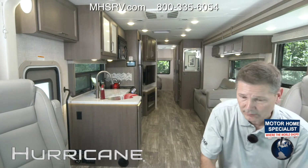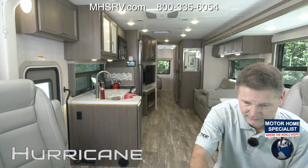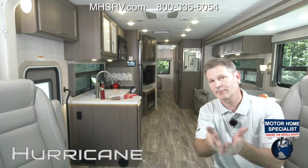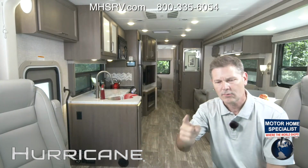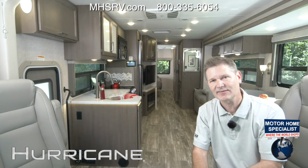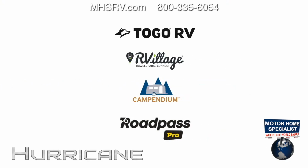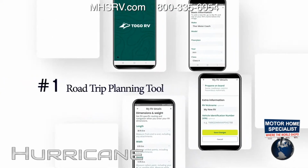And one thing I do want to point out is you do not have RV specific navigation on this. Now before you say, oh, why not? Because you want to choose an RV specific navigation app that you like, right? You don't want to be handed one and say, here you go, this is what you have to use. No. With Apple CarPlay and Android Auto, you can choose any RV specific navigation app that you want, or if you would like to try 1 year for free Road Pass Pro, going to come with the purchase of your Hurricane 34A for 1 year.